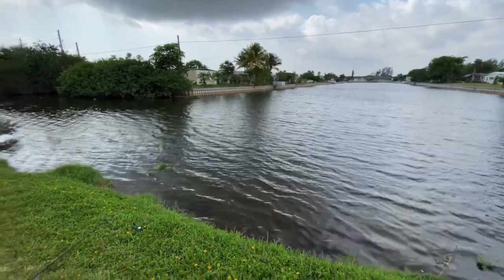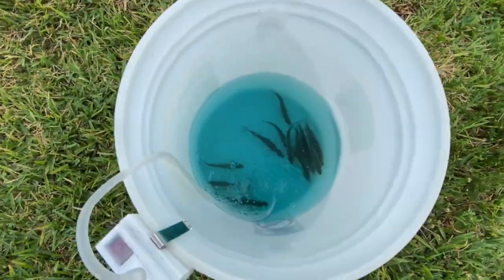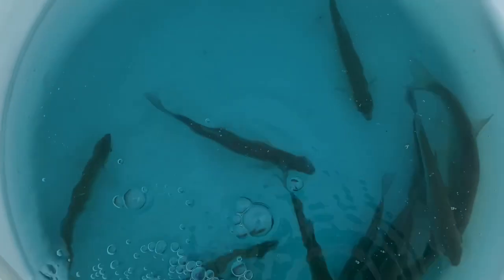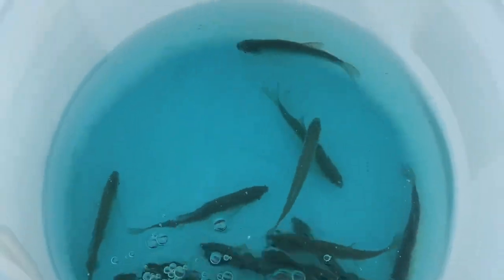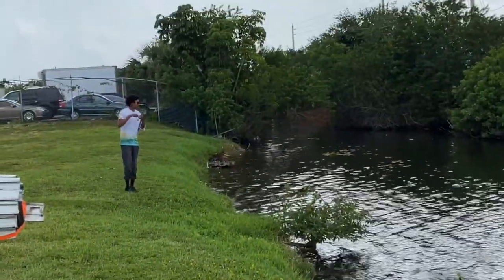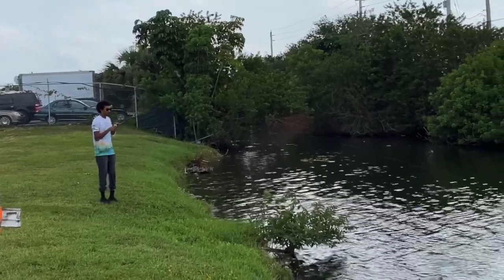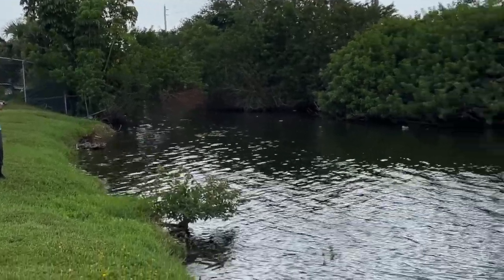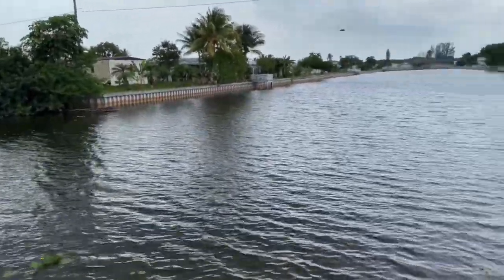So today we are here using live shiners. Let's see what we get. Got a couple rods in the water using some lures. Look at that over there. Catch nothing yet. We actually just got here. We set up, but nothing so far.